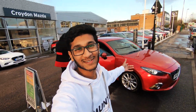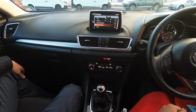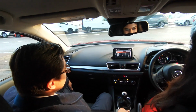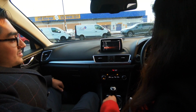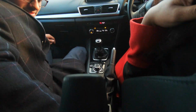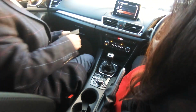Moment of truth, guys. Finally, the car is ready, and we're taking this home. Welcome to the good life. USB is further down. If you have anything connected to the USB, it will pop up. USB connections are in here, and the sat nav card is in here as well. Charging input in there as well. CDs go here.